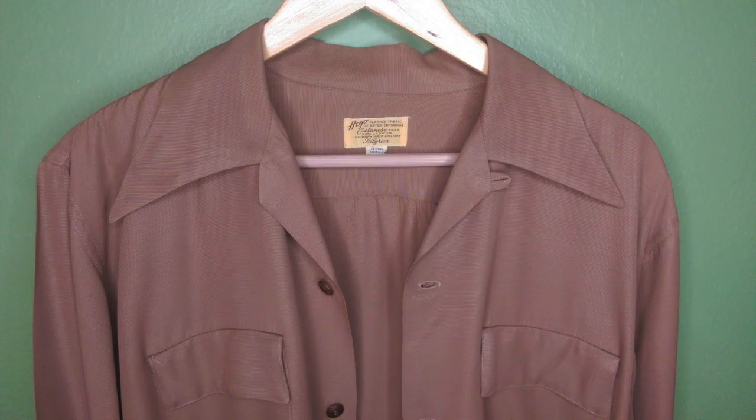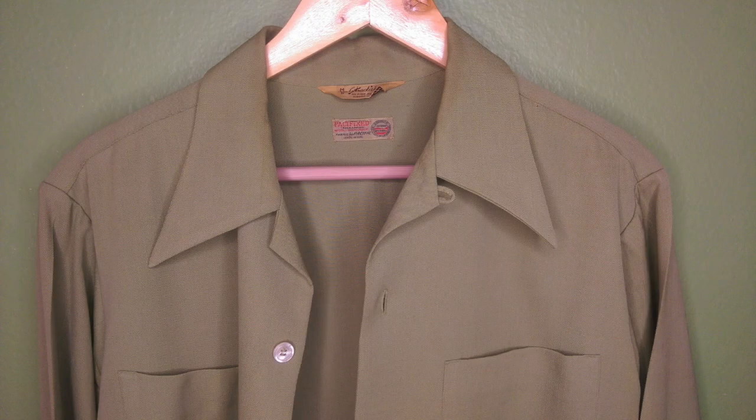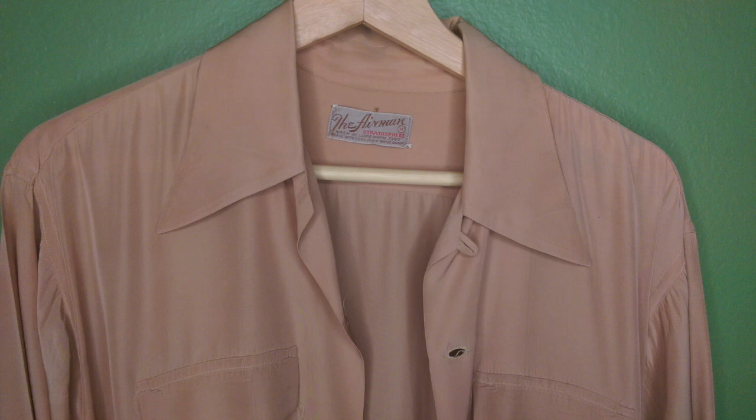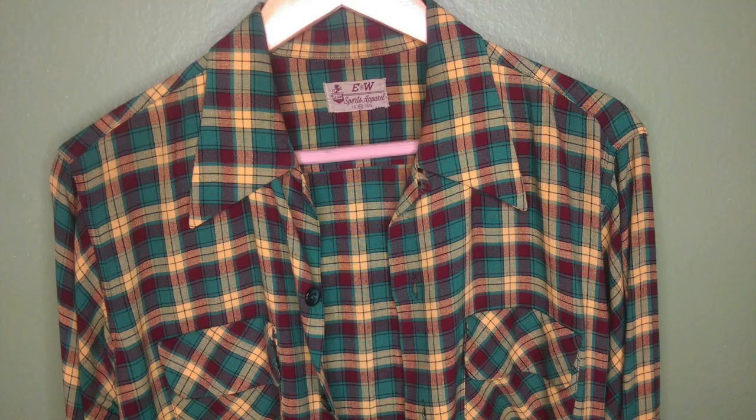I always look at the collar first to tell if the shirt's vintage or not. The long pointy collar is a good indication that it's from the late 30s, 40s, or early 50s. You'll also notice that most vintage shirts have the neck loop, so that if you want to wear it with a tie, you can tie it up really close to the neck. Or if you just want to tie it up and wear it without a tie, that's fine too.